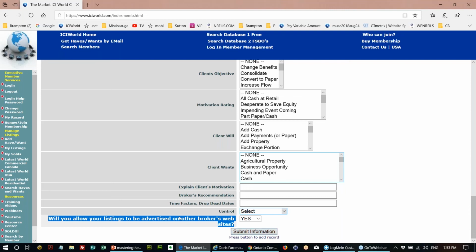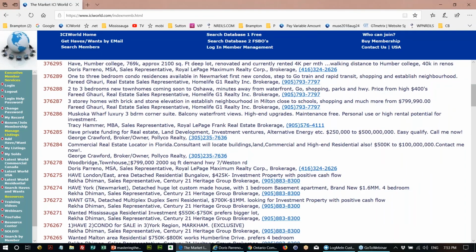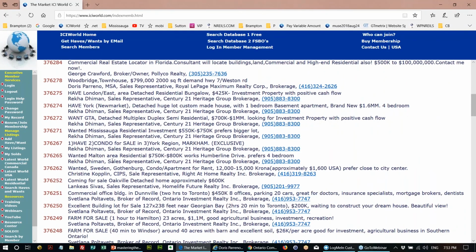Once you click on submit information, this is what the listings look like. On the left-hand side, it says latest world residential. I'm going to click on that. This is what the listings look like. Some of these are coming in from Muskoka. You can see that from Bob Cajun. Go down the page and you'll see they're just from all over the place. Mississauga.